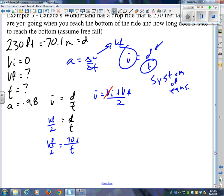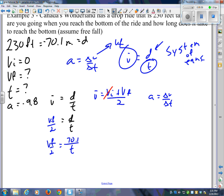Well, we also know, just see if I can do that? Yes, I can. Excellent. I'm going to write over here, A equals delta V over delta T. And we know that delta V is equal to VF minus VI. And once again, the initial velocity is equal to 0, so that one disappears. And are you comfortable with saying that delta V is equal to VF in this case? Yeah?